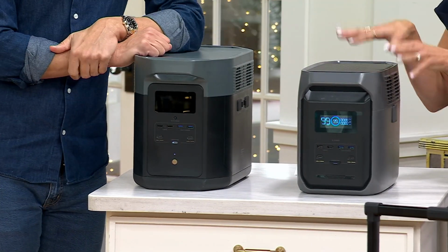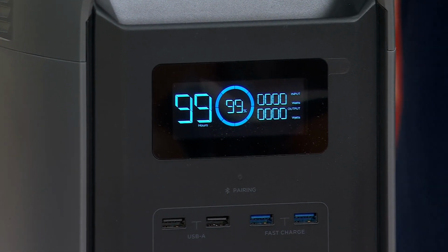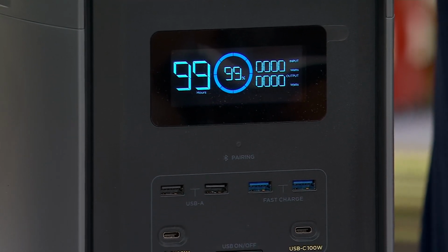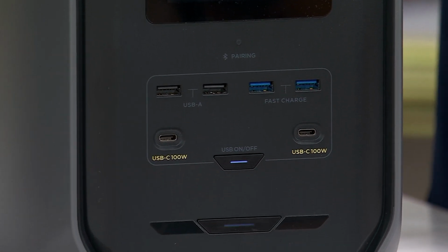We made it smaller, more compact, but still just as powerful. This will power your full-size refrigerator, depending on the wattage, anywhere from 12 to 24 hours. Wow. A CPAP machine for 23 hours. That's great. A laptop for more than a day.